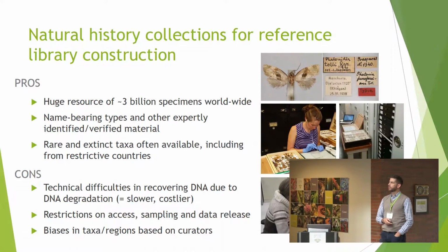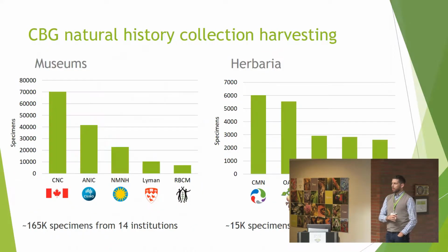So we, at the CBG, have sourced and processed a lot of natural history specimens, both in museums and herbaria. We have primarily done arthropods and other animals, and then plants and mosses. We haven't done a lot of work with fungi or other groups.